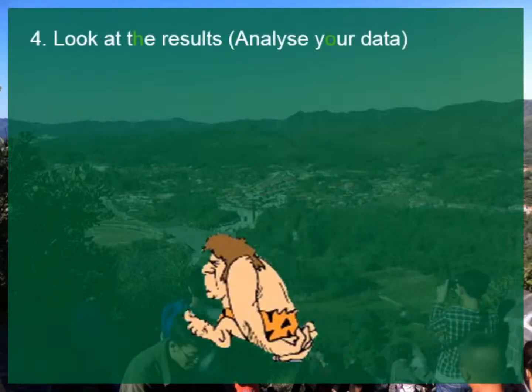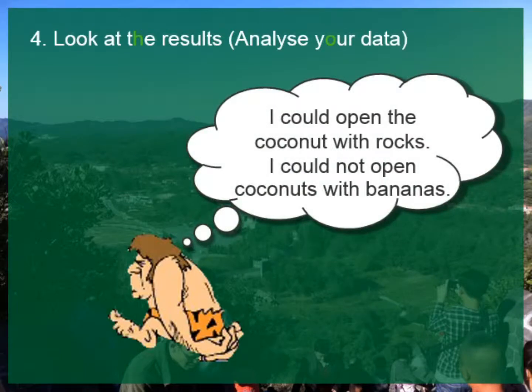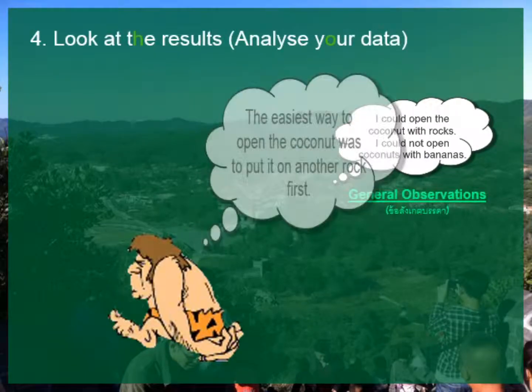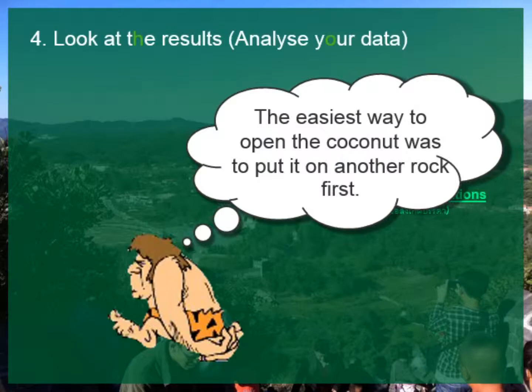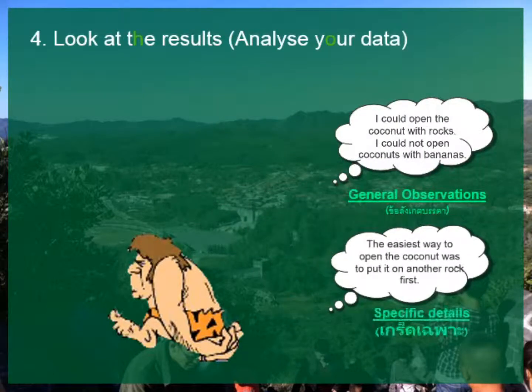So as we keep saying, of course, for the caveman, analysing was very easy. I could open the coconut with rocks, I could not open it with bananas. Simple. That was his general observation. Rocks worked, bananas didn't. Then of course he had his best way, his top tip if you like. The easiest way to open the coconut was to put it on another rock first. So that was his specific observation.